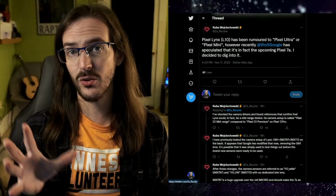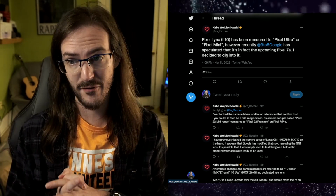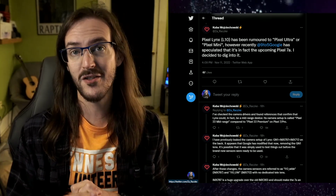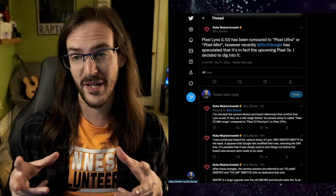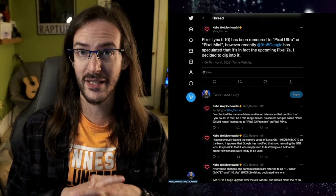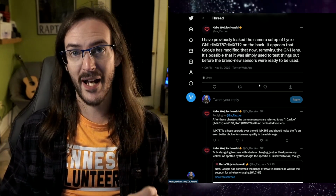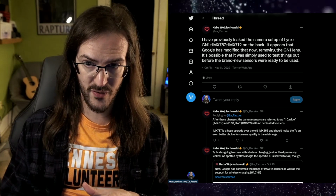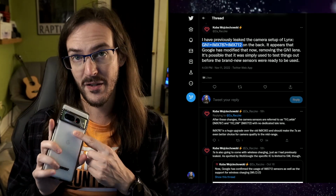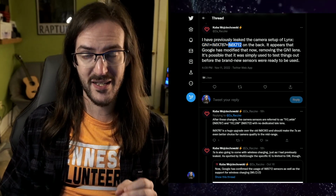We had seen a Pixel Lynx, a codename Lynx or L10, referenced for a while now in these APKs, and for a long time, because of the specs that were there, we thought maybe this was going to be a Pixel Ultra, a device that was going to be a step above the Pro device. And in fact, we talked about this on this channel because there's some really interesting stuff going on when you looked at those specs. The previously leaked specs from the camera APKs showed these sensors, right? A GN1, which is the same 50 megapixel sensor that is in the Pixel 6 and the Pixel 7, but also an IMX787 and an IMX712.